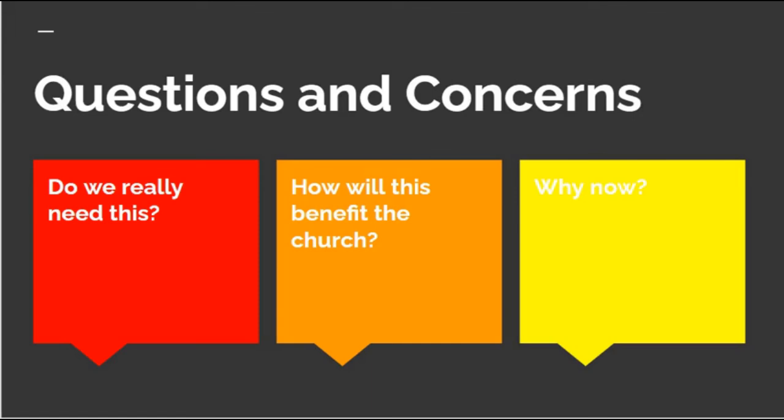The second question: how will this benefit the church? We believe that it will help the church to meet its capacity. We believe that the church will become more valuable as it's able to host weddings and funerals at a higher level, so that will actually benefit the church as well. And I'll hand the next question over.